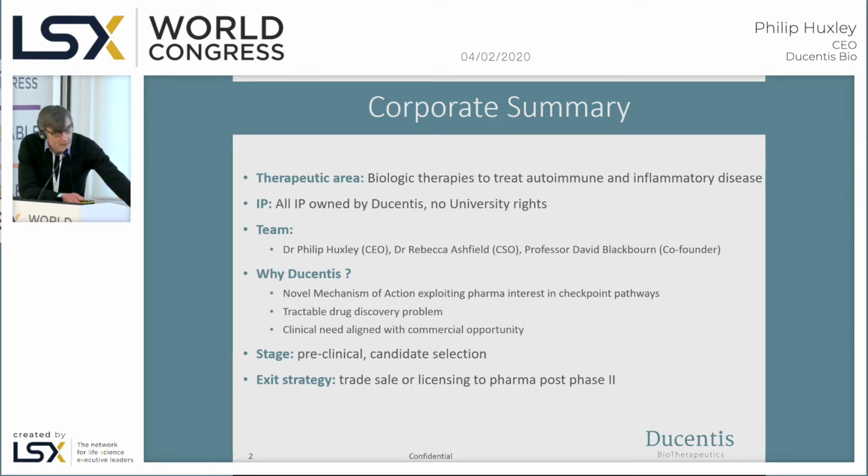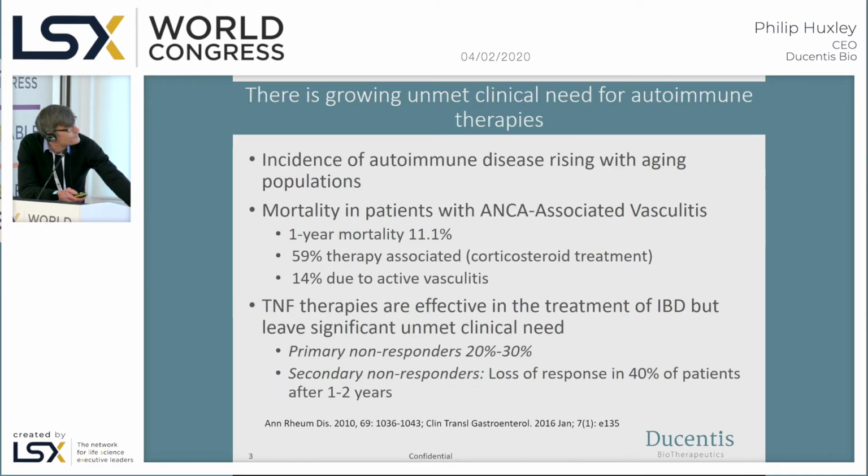We're currently a preclinical company. We're close to candidate selection. I would say we essentially do have a candidate now, and we're looking to start manufacturing work at the end of this year, the start of 2021. And our exit strategy is licensing or trade sale to pharma.